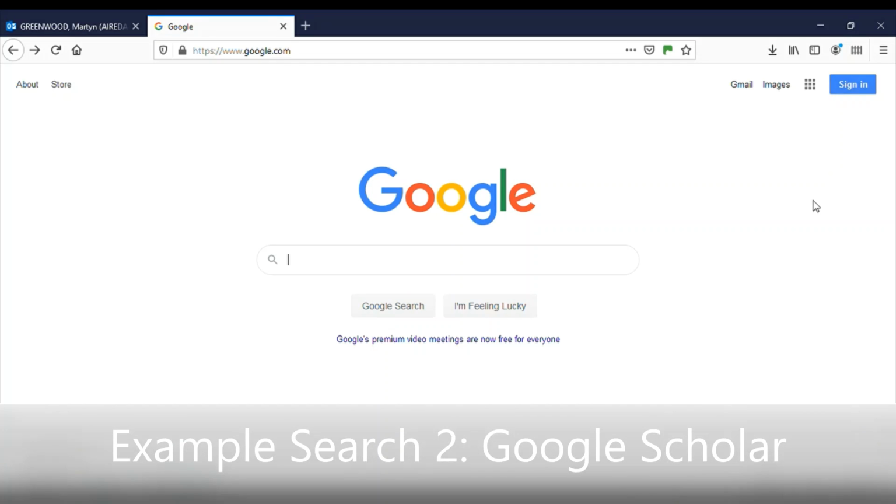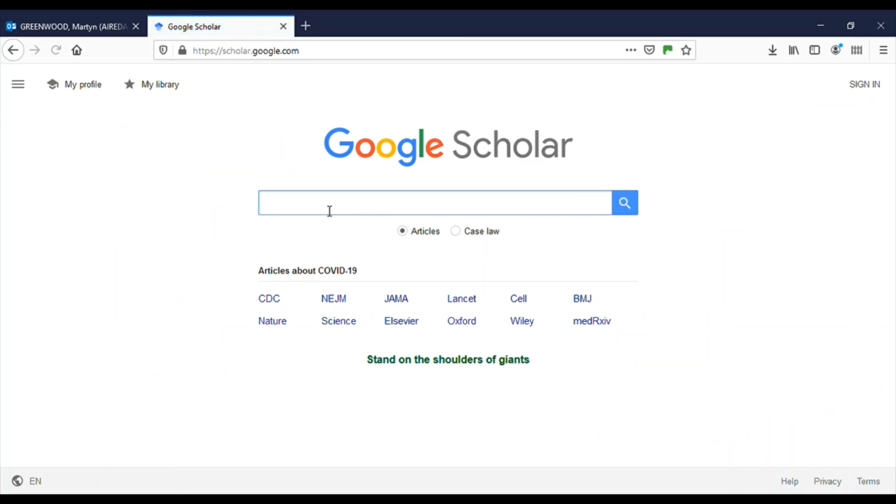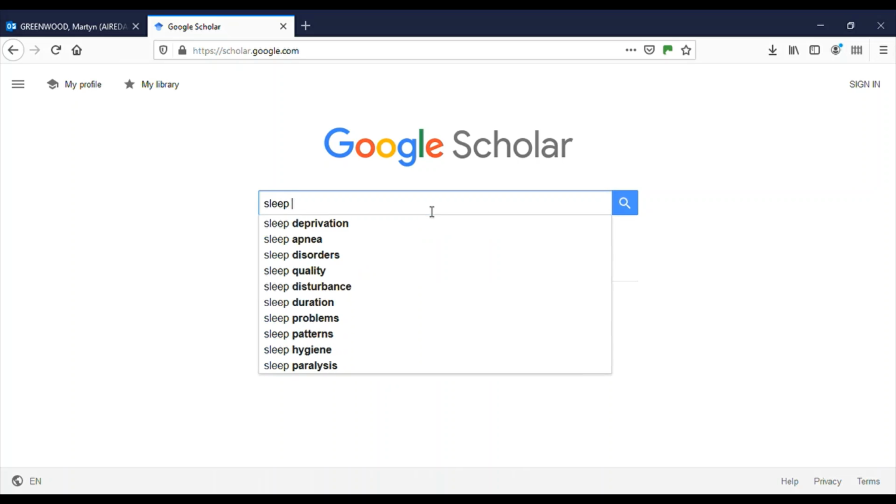From the main Google search page, I'm just going to type in the word scholar, and it's usually the first result that comes up. The web address is scholar.google.com. And again, it's a very simple search box, not many options. There are the options underneath for articles or case law. I'm going to keep it to articles. And just for an example, I'm going to search for articles on the stages of sleep or sleep cycles. So instead of typing out the stages of sleep, I'm just going to type sleep stages.